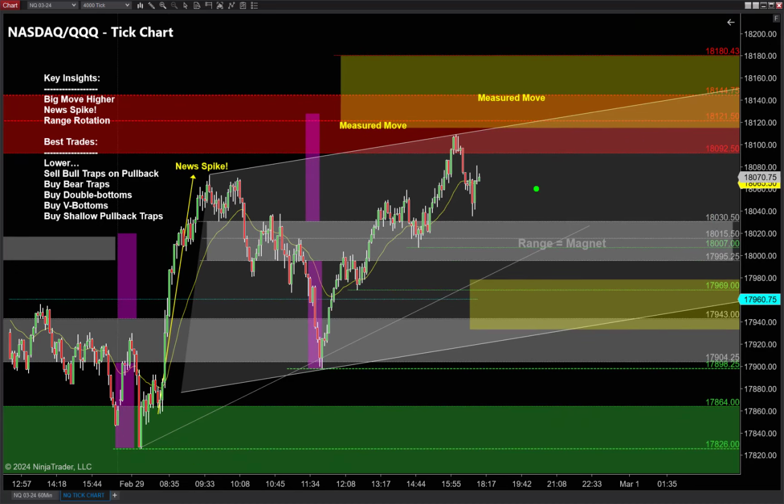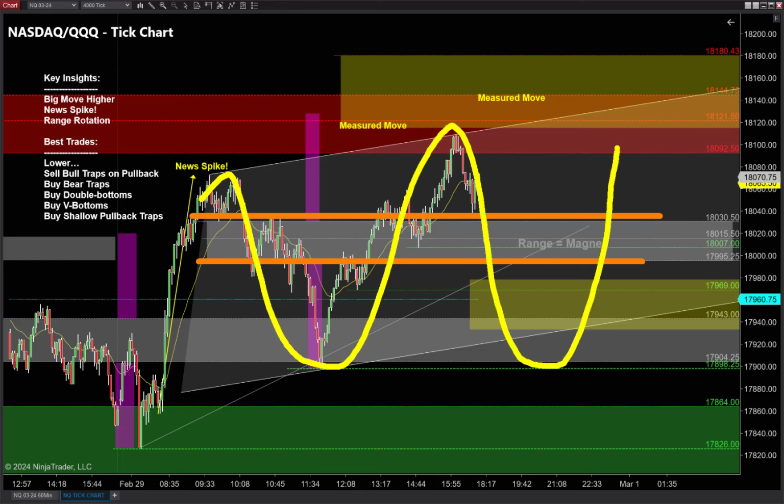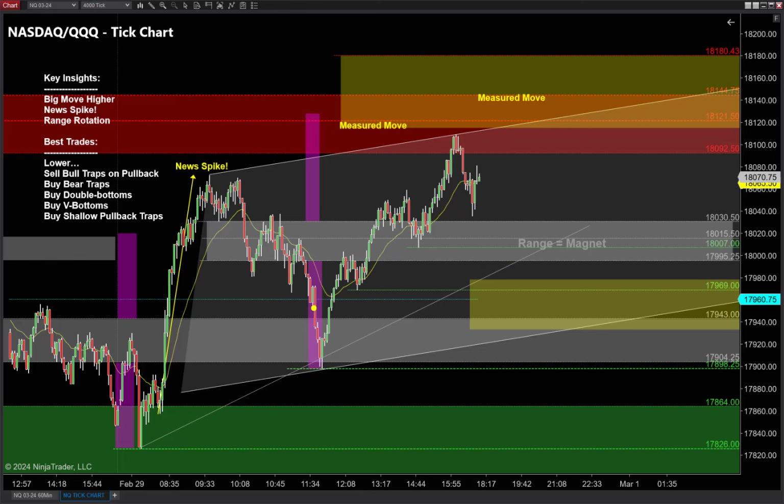Now, let's talk about going lower, okay? This could get pretty aggressive real fast. The reason I say that is because of range. Whenever we have a range, ranges love to rotate back and forth. And they can get pretty aggressive, right, as they rotate, as we saw this afternoon. So we really got to be aware of that potential. In fact, I love the idea of getting price going lower, like back over here, right, trapping in some bears and squeezing back up again.